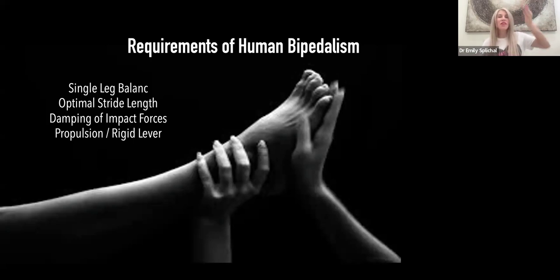The second reason is the optimal step or stride length. To take long steps, you have to be able to balance on one foot. That's also what can determine walking speed. I have another webinar about walking speed and longevity: if your walking speed starts to slow, it's a predictor of morbidity and mortality. So your goal for longevity is to keep walking at a fast enough pace. In order to do that, you have to take long steps, and in order to take long steps, you have to be able to stand on one leg.